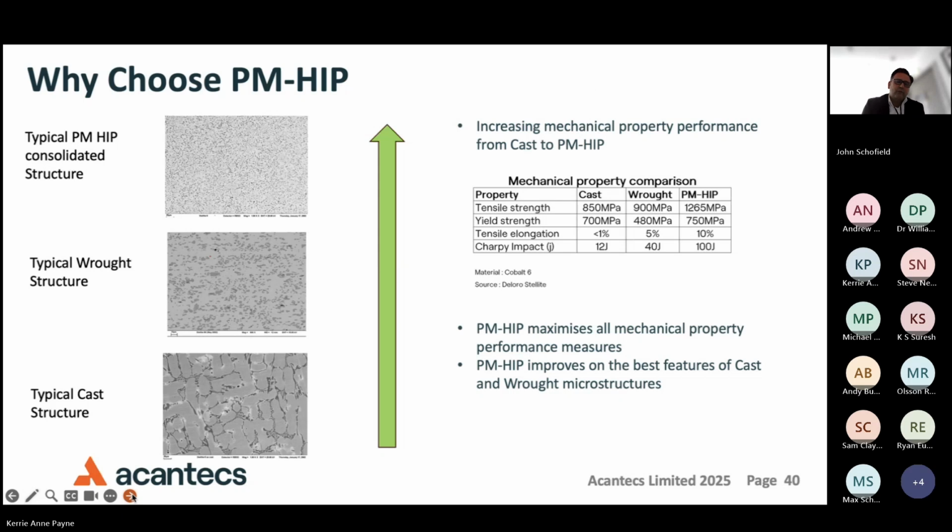If you look at the micrographs on the left, you can see the different grain structures. Looking at casting to wrought to PM HIP, you get much more evenly distributed properties of the material, so you get much more isotropic properties. And the table on the right was a case study that Deloro Stellite performed on a cobalt-6 alloy, ironically, and you can see that the PM HIP performance is better than the best of the rest. In terms of tensile strength, yield strength, tensile elongation and Charpy impact test, it scored very good, better than the rest of the other technologies.